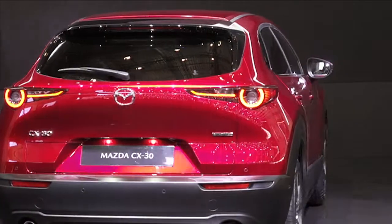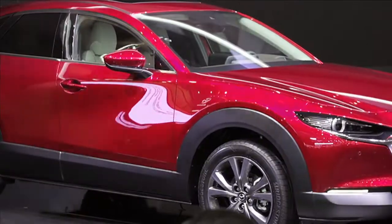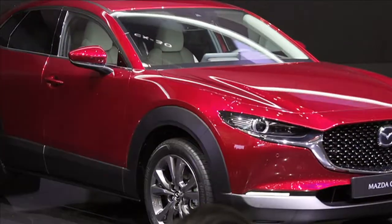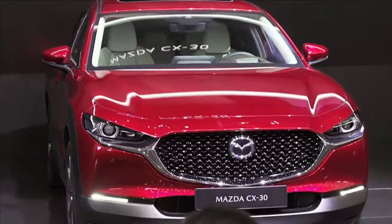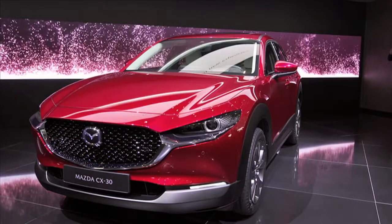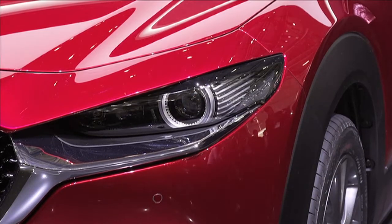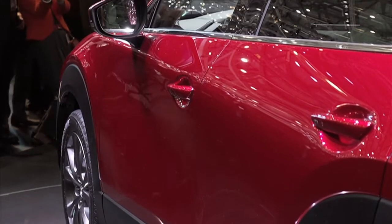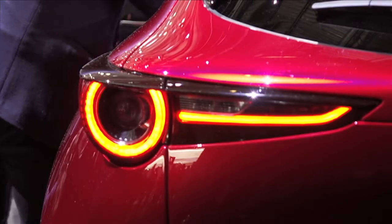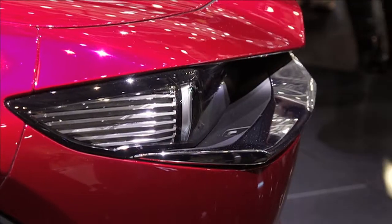Well, no electric models on the Mazda stand, but the all-new CX-30 will be equipped with the latest range of Skyactiv engines. As the second model in the company's new generation lineup, the compact crossover features a more toned-down interpretation of their Kodo design language. Think CX-3, but curvier. It is going to slot in between the CX-3 and the CX-5 models, and we do expect it to reach our shores in the first quarter of 2020.